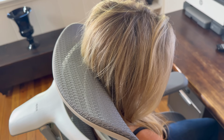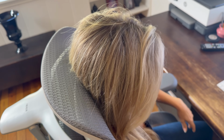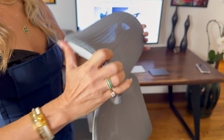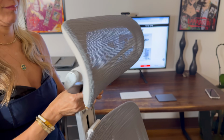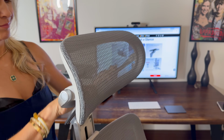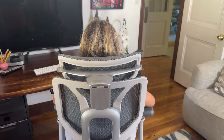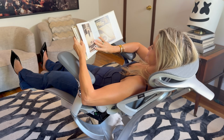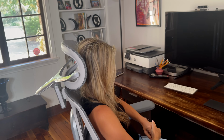Moving up the body, the upgraded 4D Dual-Axis Headrest offers micrometer level precision. It gives you 40 millimeters of height adjustment, 70 millimeters of front to back depth, and a 70-degree dual axis rotation. Whether you are sitting perfectly upright or cradled back in a deep tilt, it provides zero pressure neck support.